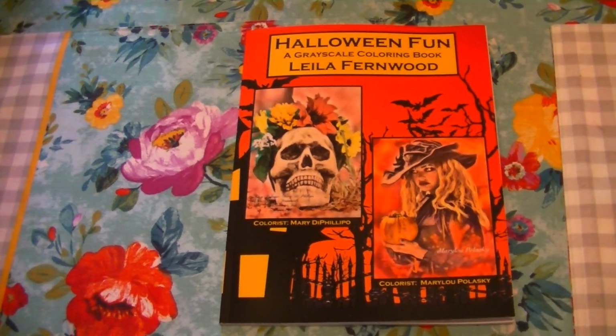Keith got this one for me. This is for my birthday. Actually, he gave it to me last night. Halloween Fun, a grayscale coloring book by Layla Fernwood.